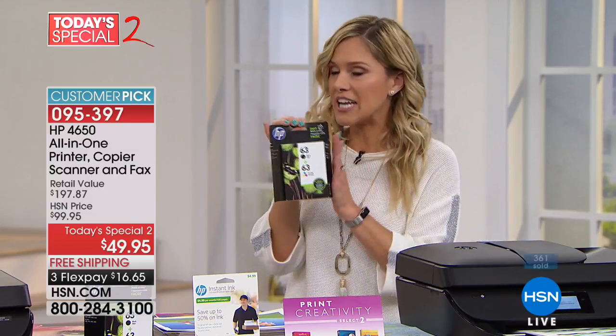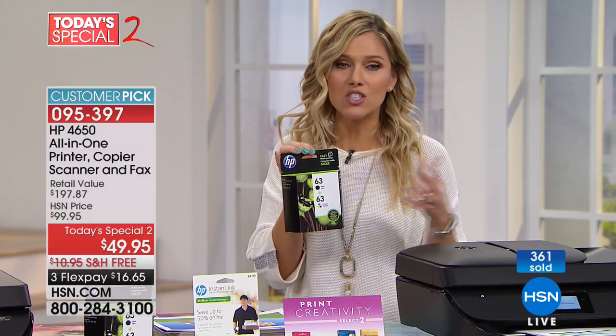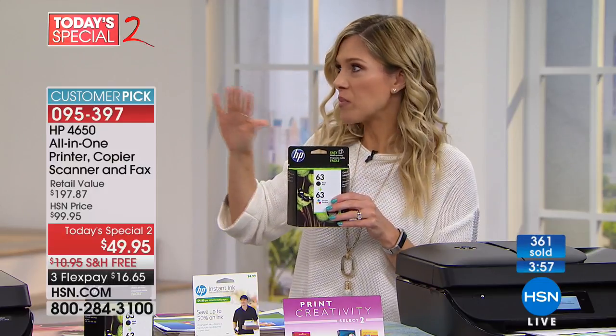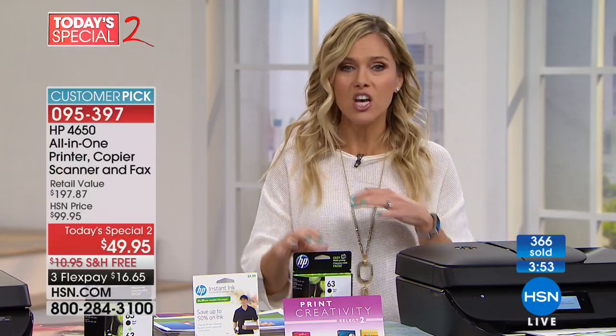My favorite thing, though, is the HP Instant Ink, because it automatically knows when your printer needs ink, so you don't have to see that little, like, you know, on the pages when things start to come out blurry, and you're like, no, I really needed to finish this project. Don't worry about it.